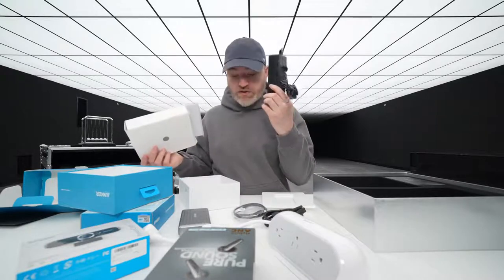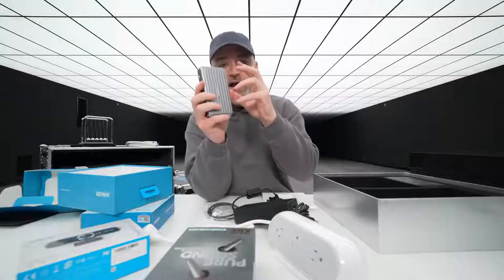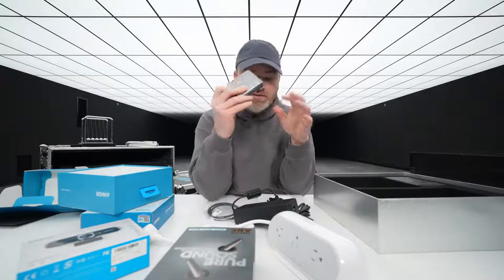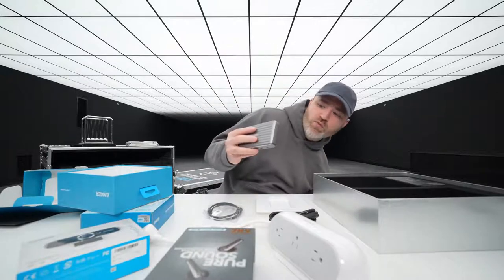Look at the juice. They're not goofing around here. I presume we're fully powering our laptop as well. So lots of versatility there. Charge your laptop, expand the number of ports in one device.